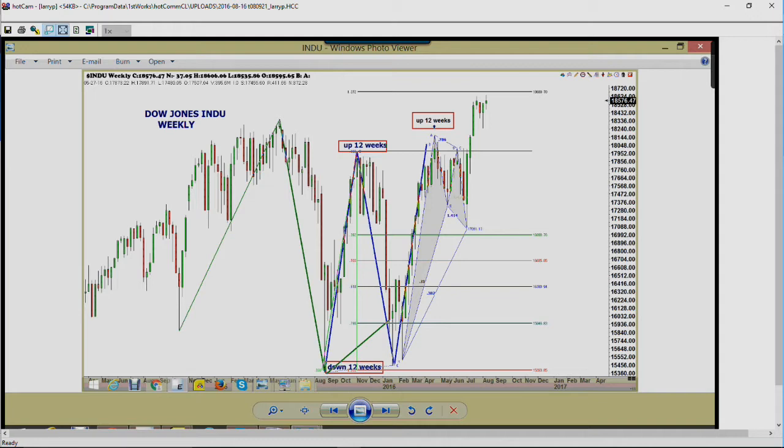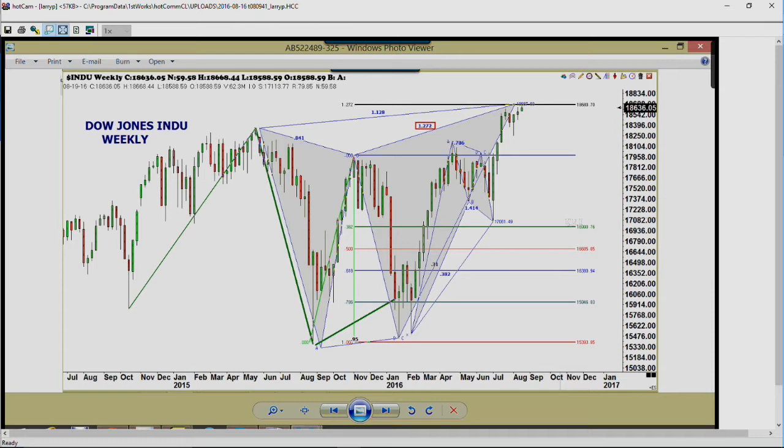Now, I'm going to go through these numbers, but all of these numbers were hit within 3 decimal places. That means it's within 0.001%. So these are spot on numbers. We hit a 1.27 in the Dow Jones Industrial Average. We hit a 1.618 expansion on the weekly chart of the NASDAQ that we talked about several times.